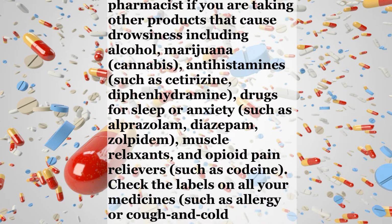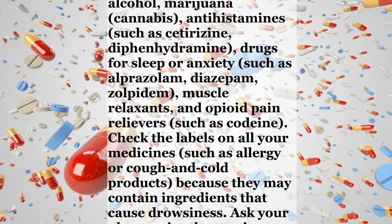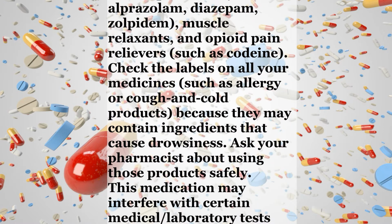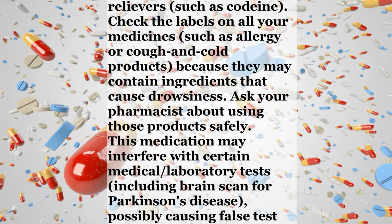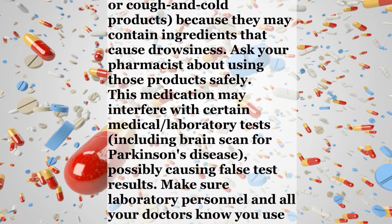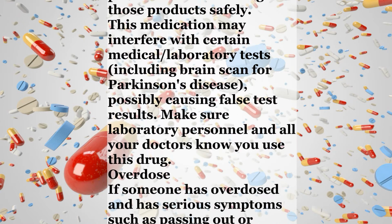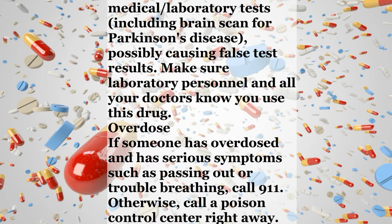dose of these drugs. Tell your doctor or pharmacist if you are taking other products that cause drowsiness including alcohol, marijuana, cannabis, antihistamines such as cetirizine, diphenhydramine, drugs for sleep or anxiety such as alprazolam, diazepam, zolpidem, muscle relaxants, and opioid pain relievers such as codeine. Check the labels on all your medicines, such as allergy or cough and cold products, because they may contain ingredients that cause drowsiness. Ask your pharmacist about using those products safely.